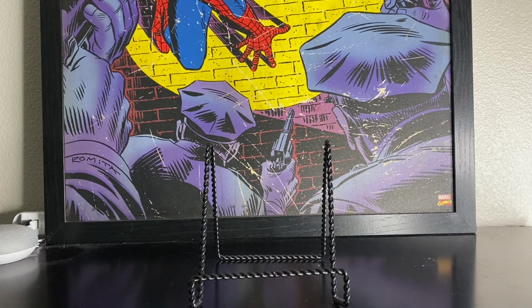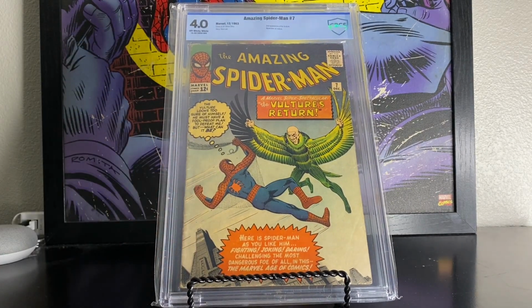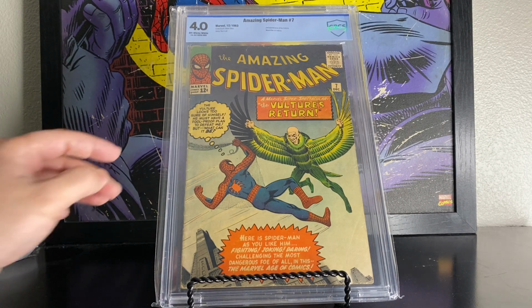All right, next up on the list is going to be Amazing Spider-Man number 7. This is second appearance of the Vulture. It is graded CBCS 4.0. Always like this cover as well. This is just a classic cover, and even with second appearances of these villains, they're pretty high value. And again, early Spider-Man, number 7 overall. Just a great book to have for the run, and I'm glad I was able to pick this up at a pretty good price.